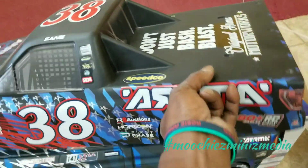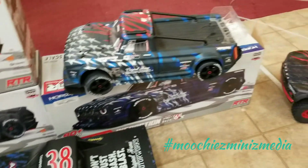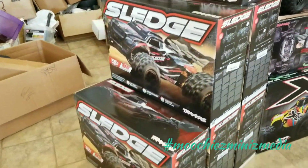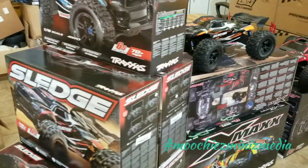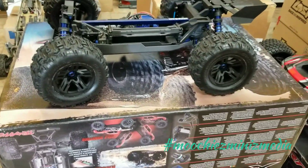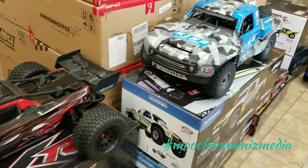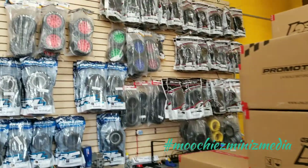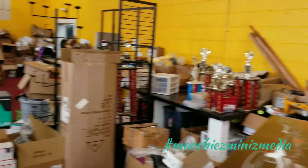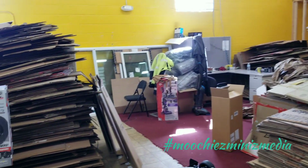Infraction here. With an optional body just sitting on top of it, you know. Big Mojave over there. Oh, there's a Sledge. I haven't dealt with one of those yet, but I've heard good things about the Sledge. Big XRT. A lot of parts and accessories for the large scale stuff. Pretty sweet. And they still got plenty more room over here. They haven't been in this building very long, so I'll still just show you what they got.